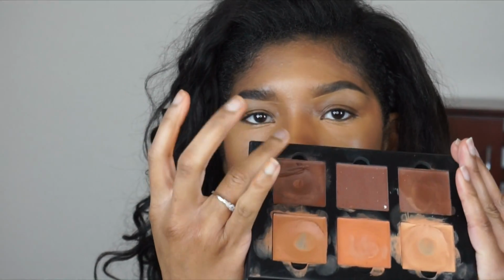I'm going to deepen the hollows of my cheek. I want my cheekbones to pop even more. So I took the darkest shade in that contour kit and I'm just going over top of what I've already done. Mainly closer to my ear in that small area. That's the only place I placed it. See? Strong cheekbones. Strong cheekbones.